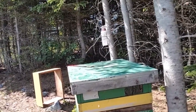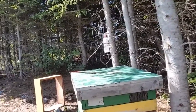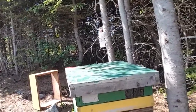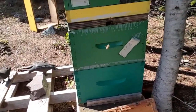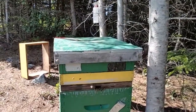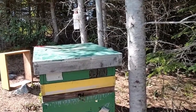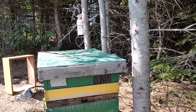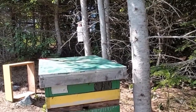And after that, I'll take another quick look, and if they're still doing okay, I really have no intention of digging into the hive at all. I'm just going to put a honey super on top and forget about it and let them sort it out. There you go, very minimal, basic beekeeping. Gets the job done. You're basically making room for the queen to lay. Always make room for the queen to lay. That's 90% of all beekeeping, and it solves 90% of your problems right there.